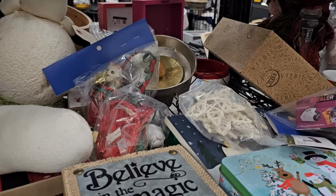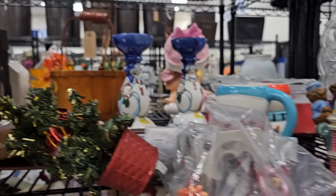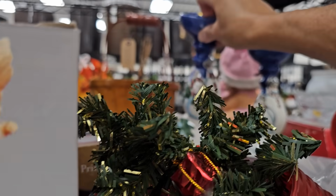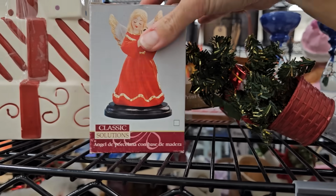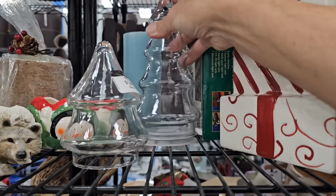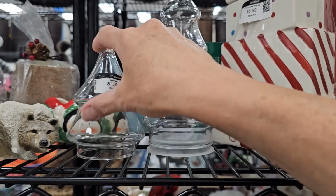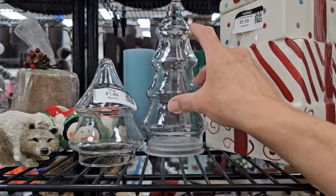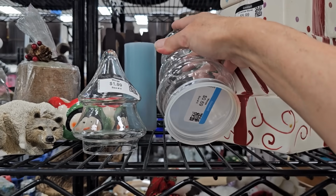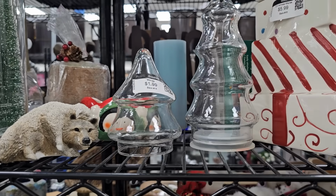What else can we find? Lots of Christmas, little houses and trees. Got some candlesticks made in China. Polka dot and bow, Christmas cookie jar, some glass trees. These are more modern ones. Unfortunately, that one is missing its bottom. These used to sell quite well for me, but the market's a bit flooded now. I haven't really seen that one with that type of base before.